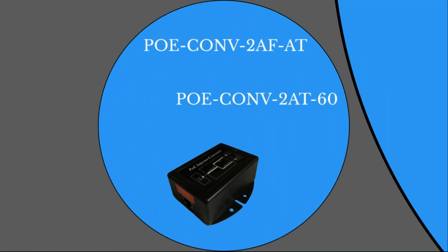We have a couple of PoE converters, and this came because the customers had some switches that they didn't want to replace, but they were all 48 volt out, but not enough power. Maybe it was a low power switch, so they had 15 watts per port but needed 30. So what you can do is take 2 ports from that switch, plug it into the PoE converter, and it converts up to 802.3 AT, so you can get 30 watts. Or let's say you have an AT switch, so 30 watts per port. You take 2 of those, plug it in, and now you have 4 pair 60 watt output to power that PTZ camera.